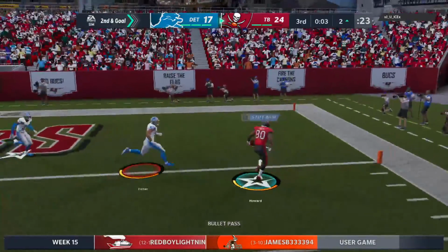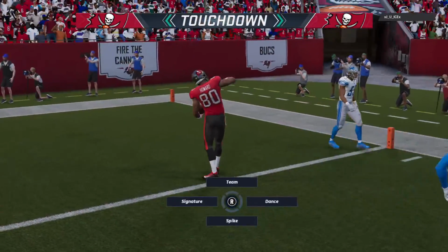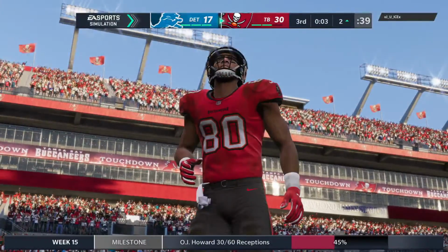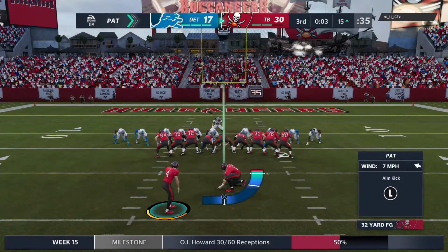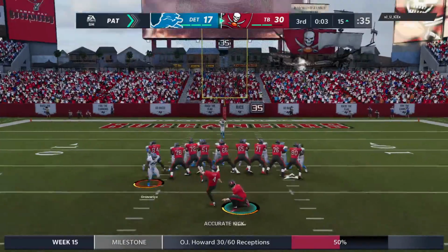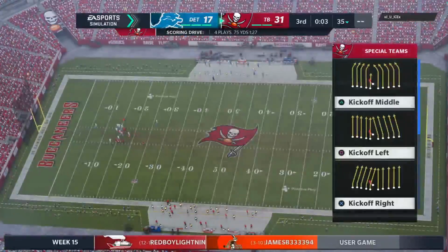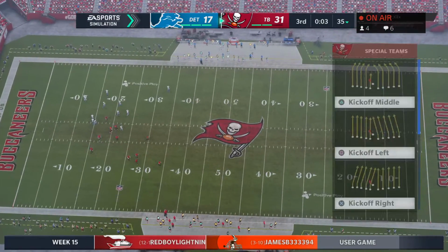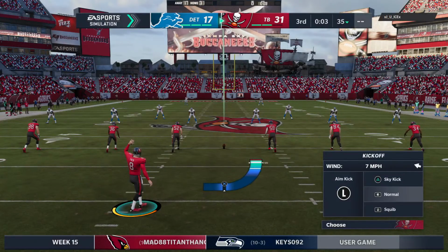From the gun, Mayfield. And he's into the end zone. Touchdown, Buccaneers. O.J. Howard with his 2nd touchdown of the game, number 7 on the year. And the Buccaneers here finding a way to stretch their lead. You get down near the goal line, this is where having a sure-handed tight end becomes a luxury, and it pays off big time, especially when the defense sells out against the run. He finds himself open for an easy touchdown.